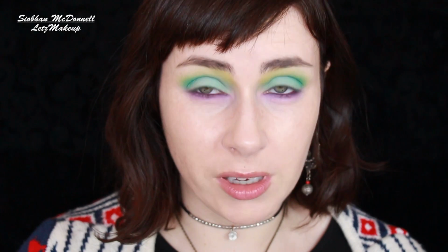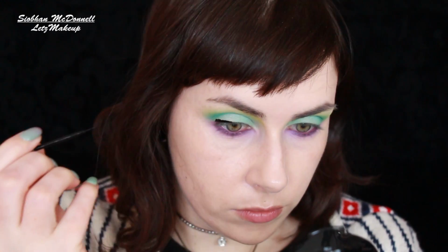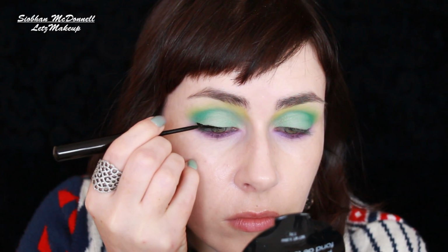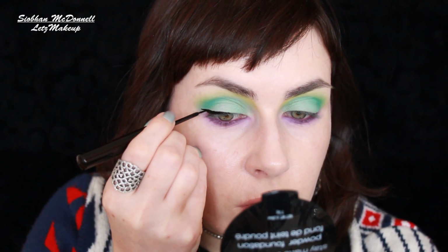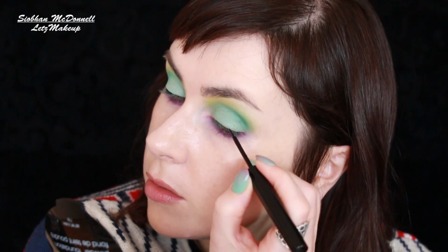Then for eyeliner, I'm going to use my NYX Collection Noir liquid black eyeliner. I've come back to this after using loads of other liquid eyeliners in between, and this is still my favourite, although I could do with getting a new one. I'm just going to line the outer half of my eye. I've gone for a fairly small wing on the outside, so I really have to reel myself back in to make sure I don't go too far. But I love this brush. I think you get so much control over your eyeliner with it.